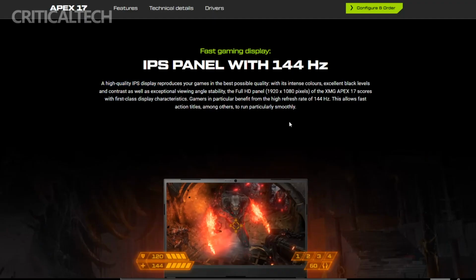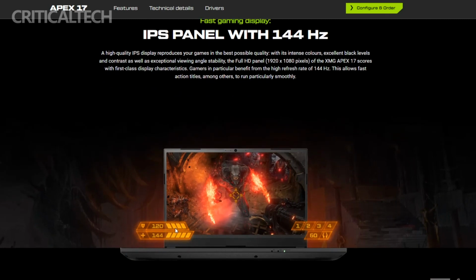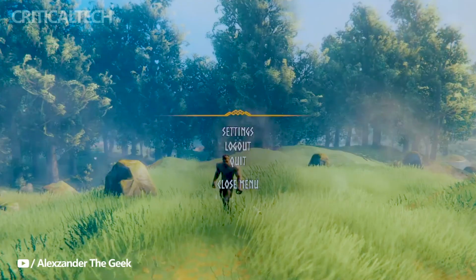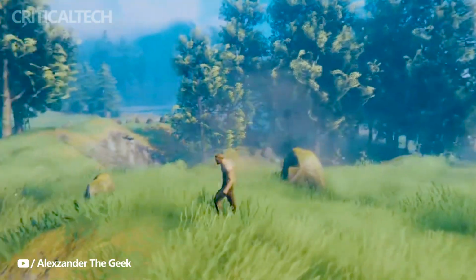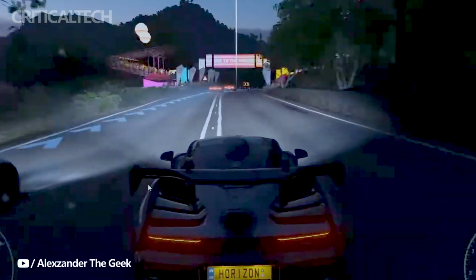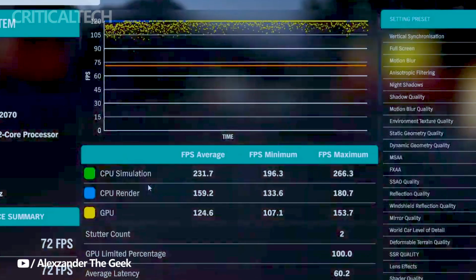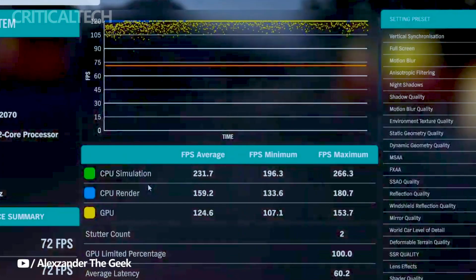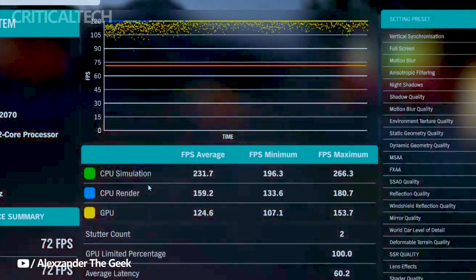The APEX 15 and 17 models, part of the XMG APEX series, come equipped with 144Hz 300 nit Full HD IPS matte panels. These displays offer a smooth and responsive gaming experience, with a high refresh rate that minimizes motion blur and enhances visual fluidity. With 90% coverage of the sRGB color gamut, these panels deliver vibrant and accurate colors, adding depth and richness to both gaming and multimedia content.